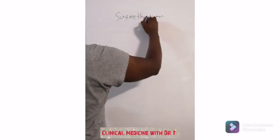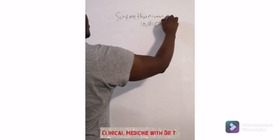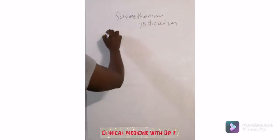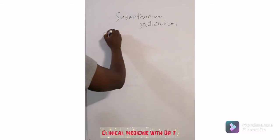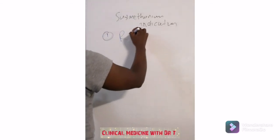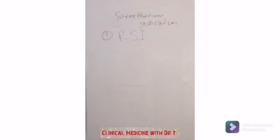Suxmethonium indications. First one, rapid sequence induction. If you have not watched, there's a video that I uploaded yesterday that goes into detail about rapid sequence induction. So please go and watch that. Maybe I'll just put the link in the comment section.